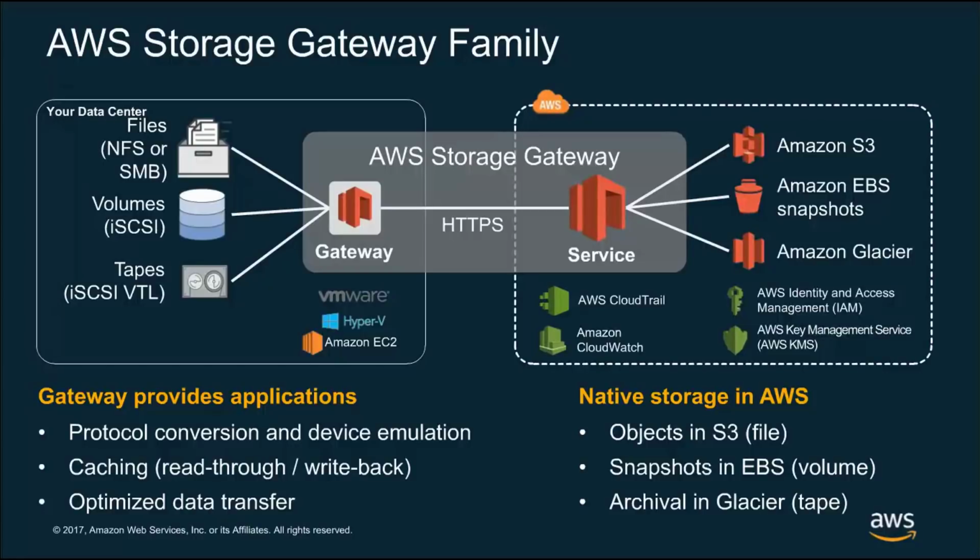The gateway provides a caching layer as well. So this is super useful for applications that potentially have low latency needs, so they can't suffer a round trip all the way to the cloud to get access to data. So we have a fully managed cache on the gateway that caches your hot data, your most recently accessed data, such that applications reading and writing that data can read and write at local latencies, at LAN speed, rather than at WAN speed. We fully manage that cache for you on the virtual machine that you deploy the gateway on.